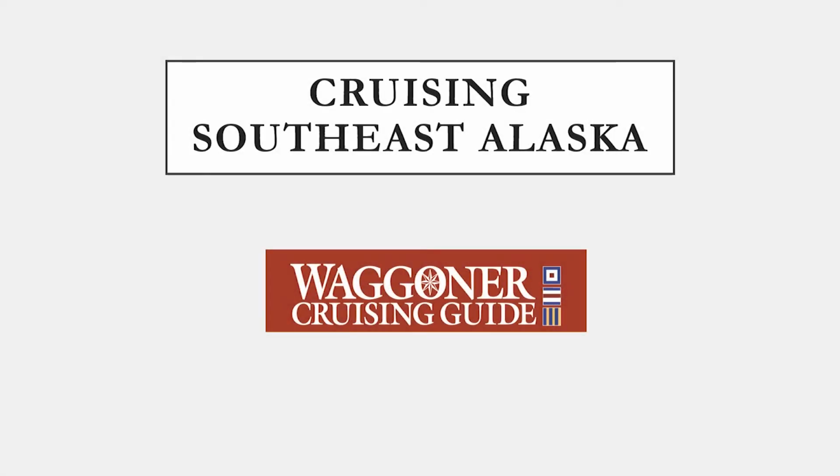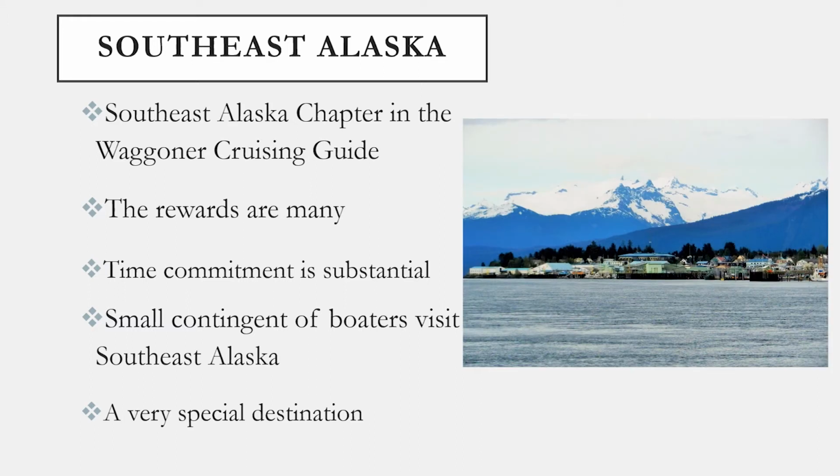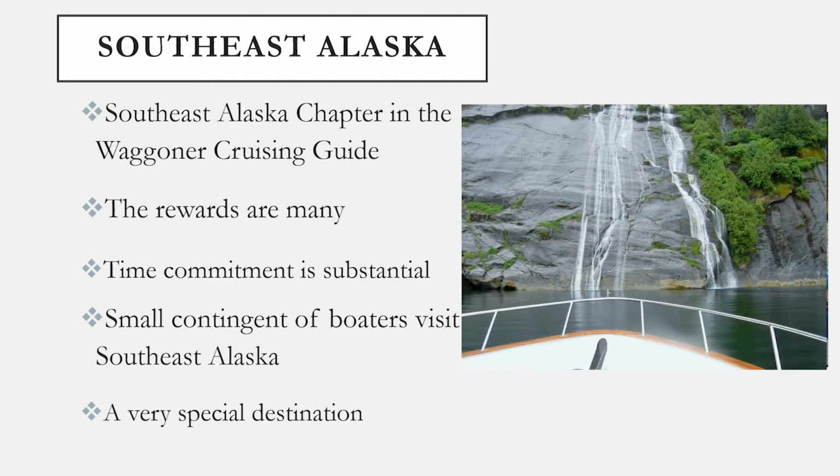The Wagner Cruising Guide includes a chapter on Southeast Alaska describing the many marinas, anchorages, passages, and all the great sights from Ketchikan northward to Glacier Bay National Park, Haines, and Skagway. About 500 boaters visit Southeast Alaska every year. Visitors come to see the glaciers, mountain scenery, and wildlife.